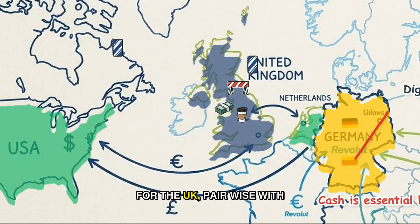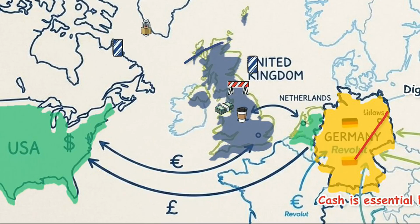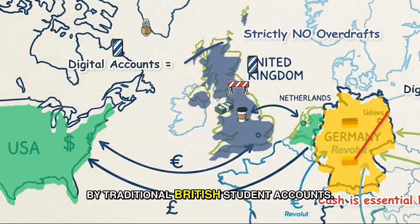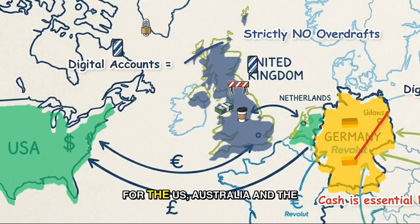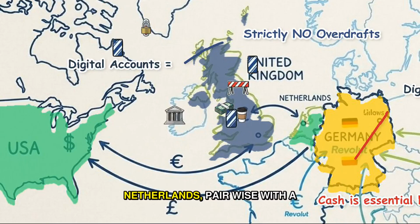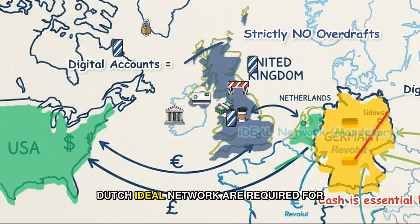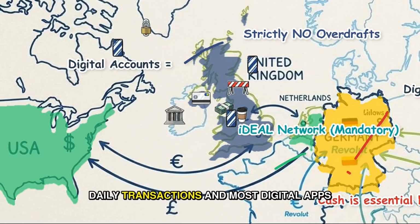For the UK, pair Wise with a digital bank like Monzo or Starling to skip the paperwork. Just note that you'll miss out on the interest-free overdrafts offered by traditional British student accounts. For the US, Australia, and the Netherlands, pair Wise with a traditional local bank. Systems like the Dutch iDEAL network are required for daily transactions, and most digital apps lack access to them.